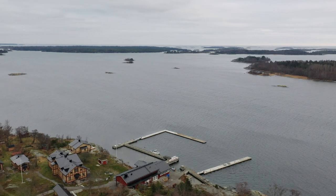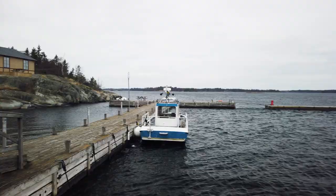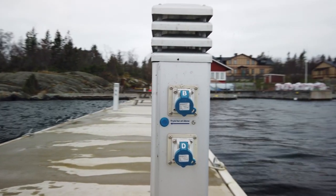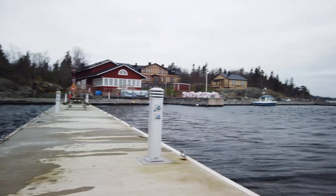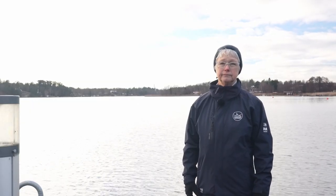And the service level is also much better, because now we have mooring lines, and we also have water taps and electricity on the piers. Can you please tell us more about Feyan Guest Harbour? How you reached the harbour capacity, etc. But you actually mentioned a lot of that.